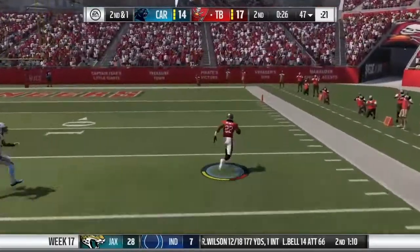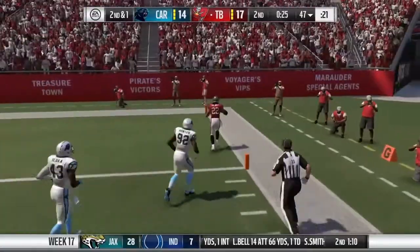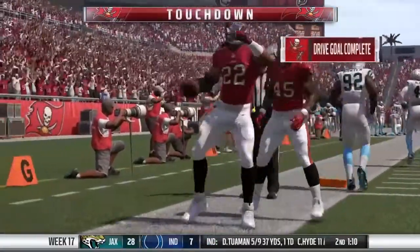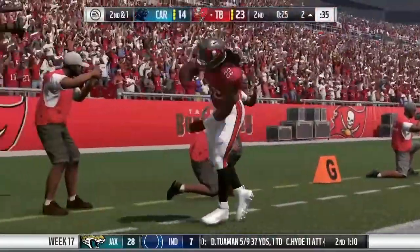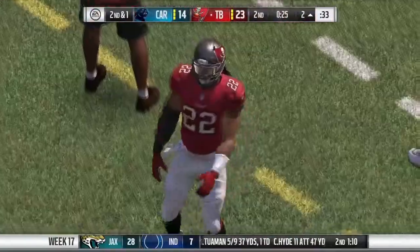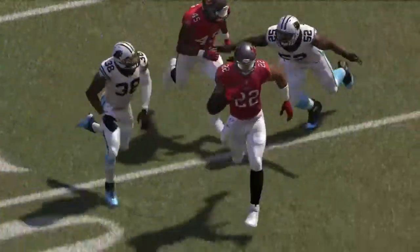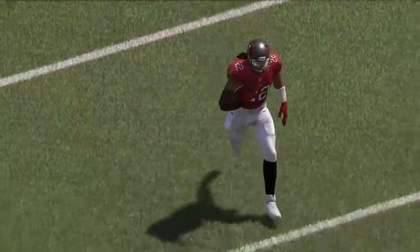Derrick Henry all alone. Touchdown, Tampa Bay. Derrick Henry, his 26th touchdown, drawing even with Marshall Faulk for the 4th most in a single season. And the Bucs are going to add on to their lead. And that'll give them a 2-score lead here.